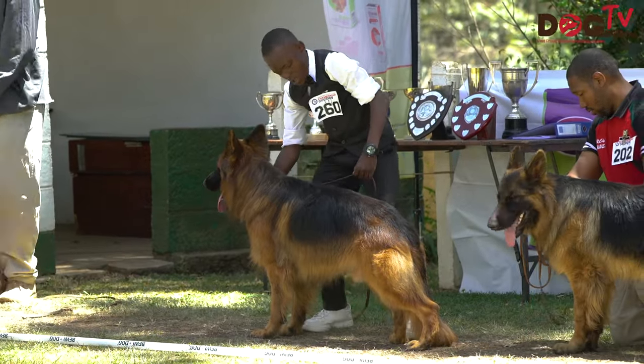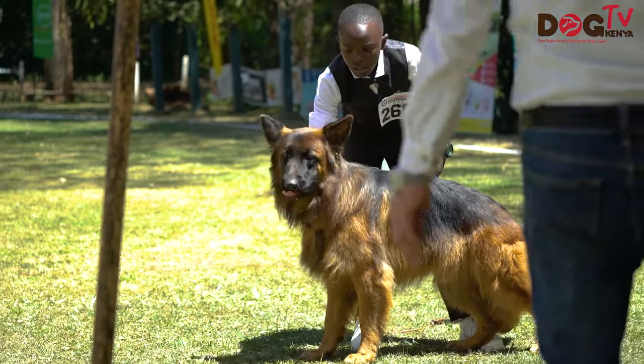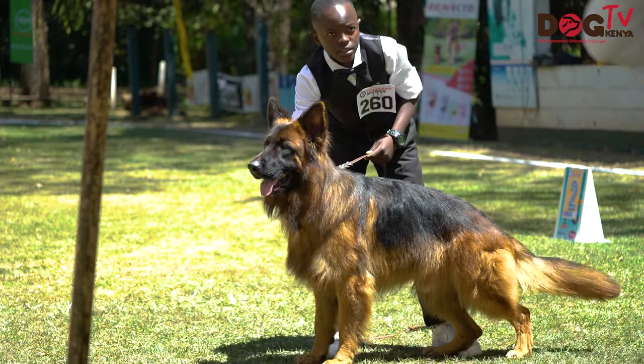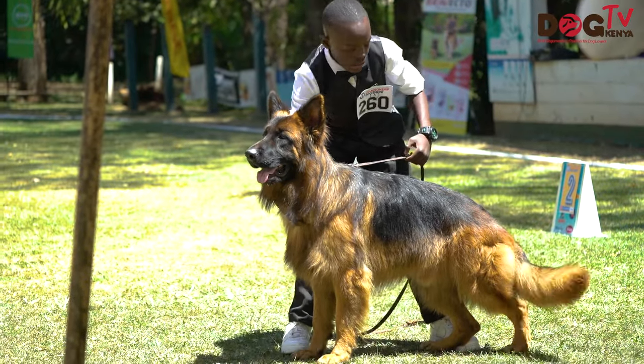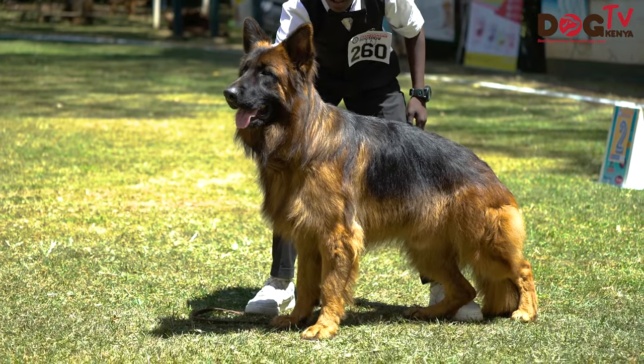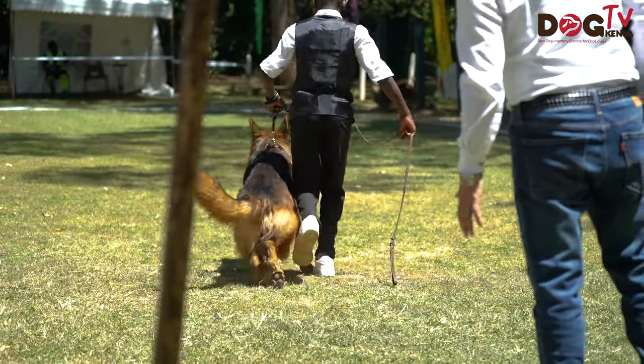Catalog number 260, he's a very good typey dog with very good pigmentation. He's got a strong impressive head with dark eyes. He's got very good top and underline. The croup with this dog is again short and steep. He has got very good front and very good hind angulations, and he moves beautifully in both ways.